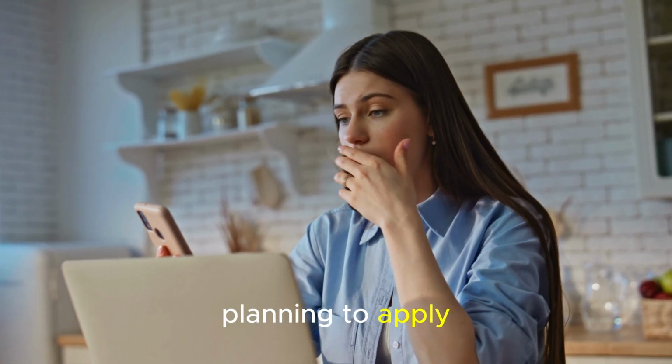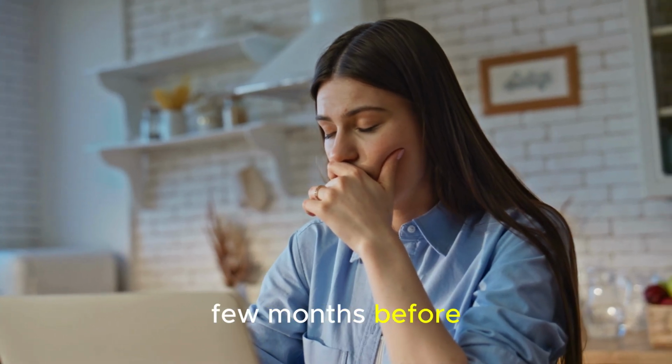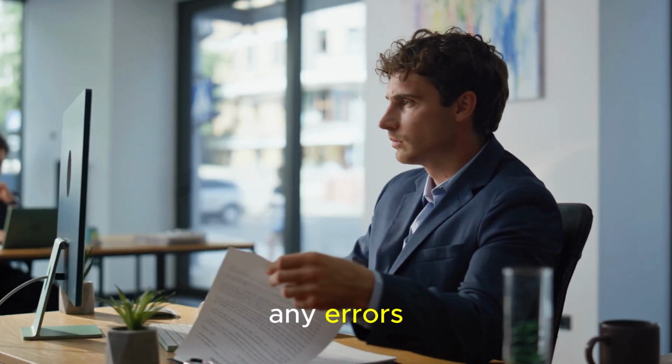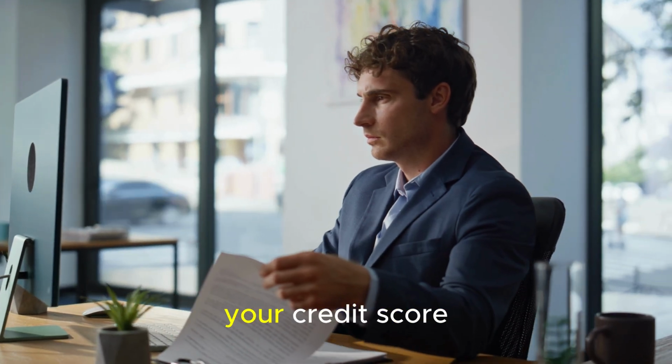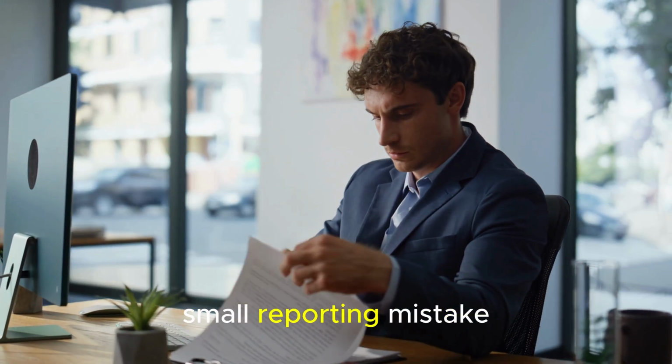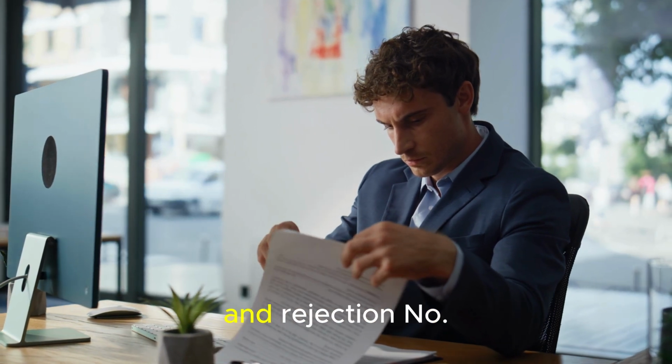But if you're planning to apply for a mortgage, car loan, or new credit card, check it a few months before so you have time to fix any errors. Example: imagine applying for a home loan, only to find your credit score dropped because of a small reporting mistake. Catching that early could mean the difference between approval and rejection.